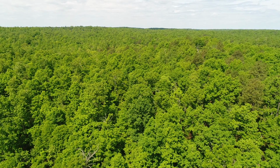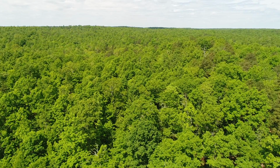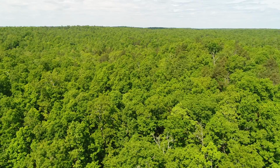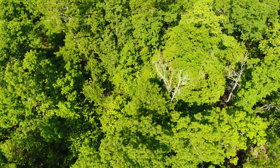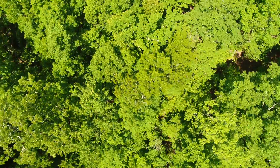It's hard to really get a good look at the property, and I wanted to get that drone quite a bit lower, but some of these trees are super tall and I wasn't sure how low to really get the drone and then crash into one of these 100-foot trees and probably never find the drone again. Looking straight down there.